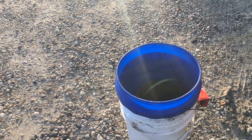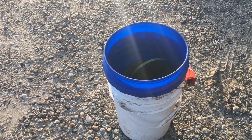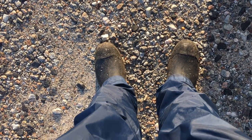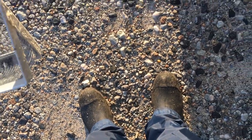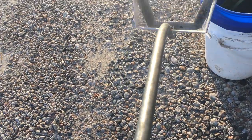I'm all packed up and ready to go on my sand flea hunt. So what I'm taking with me is a 5-gallon bucket. And because I don't want to get my feet wet, I have all my rubber boots under my pants so I don't look totally crazy. And then of course, the guest of honor, our sand flea rake.